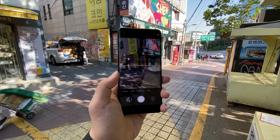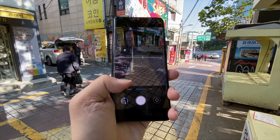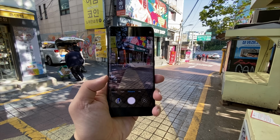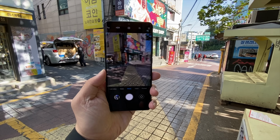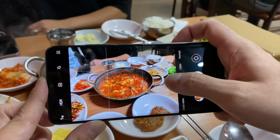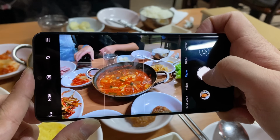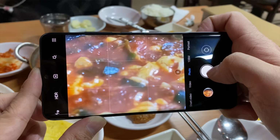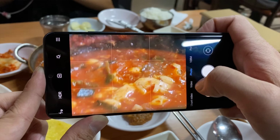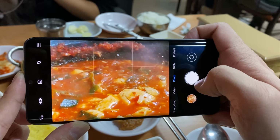So you see the edge detection problem kicked in again. I accidentally switched to panorama mode when I was not trying to go to panorama. I was at the default photo mode. And then the zoom button here, it's actually a little bit laggy. So see, going to macro, it takes a while sometimes. See, now it's not that responsive.